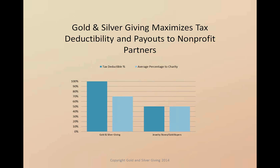As a result, it gives them an opportunity to make sure that everything they're giving goes directly toward what they want to focus on. And by having the higher payout, which you can see on the right, it does increase pretty significantly the amount both going to the charity and obviously accruing to the benefit of the donor.